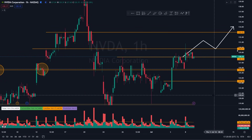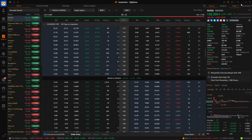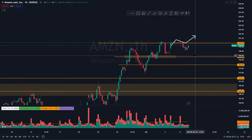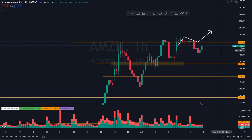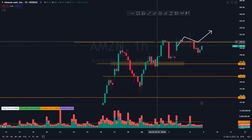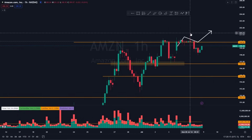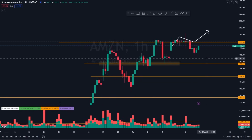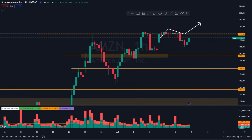So anyways, what we're looking at there, okay? Next up after this, really quick, I just want to cover Amazon. I think it's going to break. The action here is literally mind numbing. You're just flatlined at 200. You got the breakout today into 201, 201.3 and rejected. Really ugly, terrible action here. I can't believe what's actually happening.